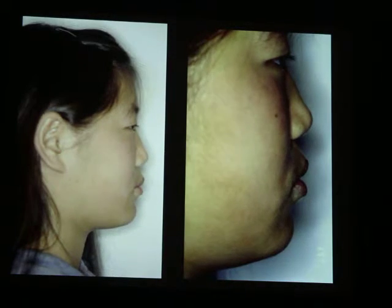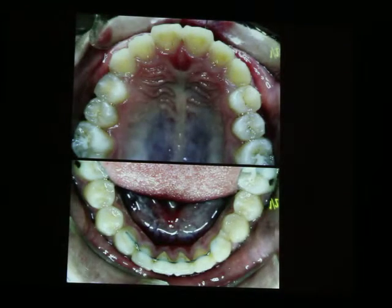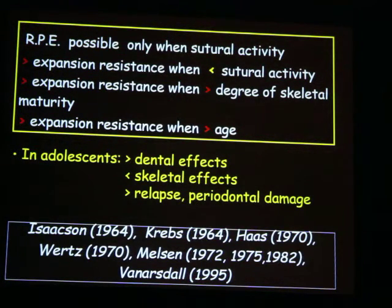So now she's 18 years of age, so nearly end of growth, I would say. And you see very, very good, stable occlusion. We have to know, of course, that the radial palatal expander does not work after the end of growth. So we have to use a different approach with the help of orthodontic surgery.